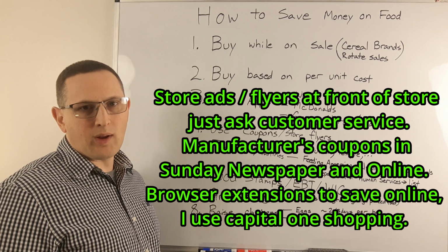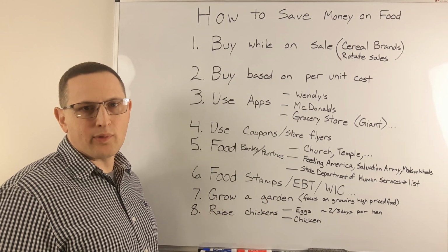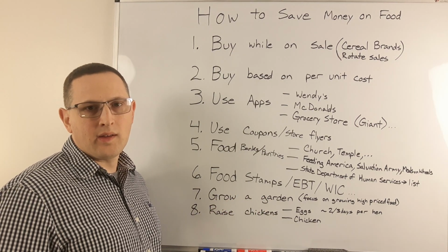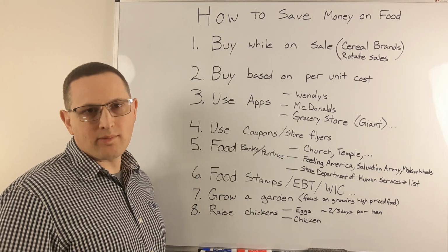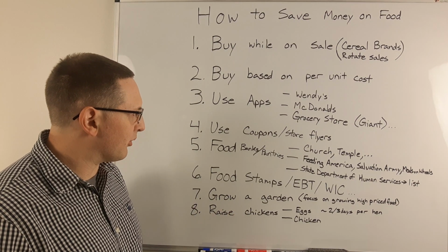You can also ask at the register, and that can save you money as well. Sometimes people will throw ads for free around a community. If you're on the main road where I'm at, they don't really do that anymore, but on all the side streets they give people store flyers.